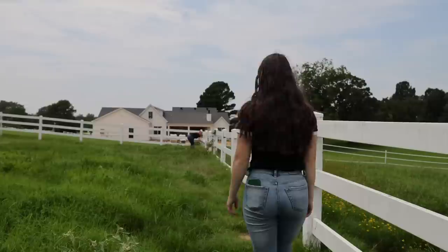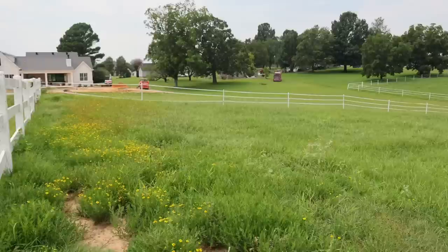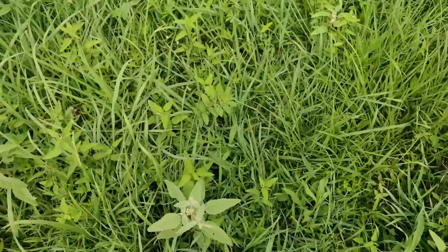These pastures are huge and very nice, so I am excited for the boys, and they are really, really going to love them. There is plenty of grass and lots of space to move around. Checking out the little shelter for Kite, because Kite might stay out here quite a lot.